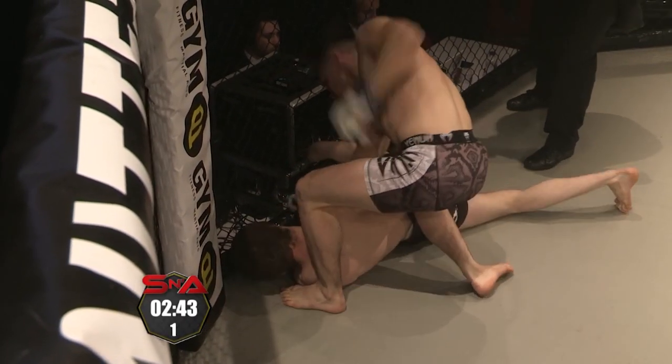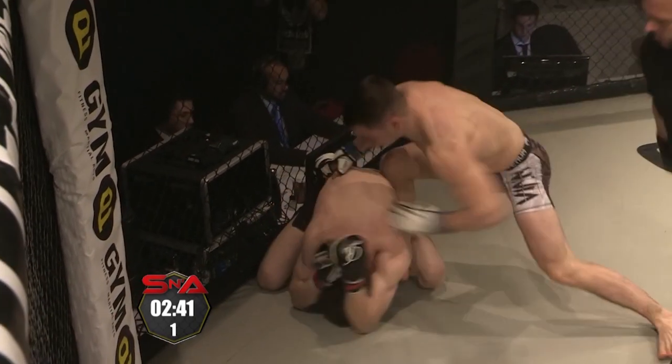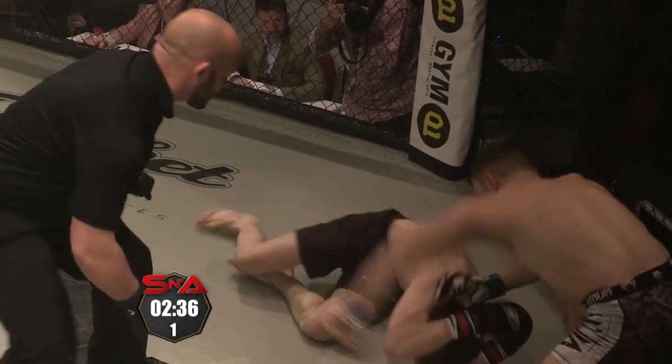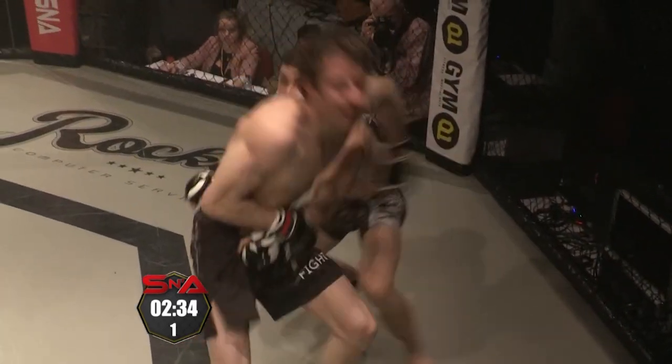Sam Gibson finds himself on the bottom of this. James McCormack laying some early big shots in. Oh, we could look to finish the fight early here. Big shots. Gibson's been caught in a bit of a flurry here. Big shots.